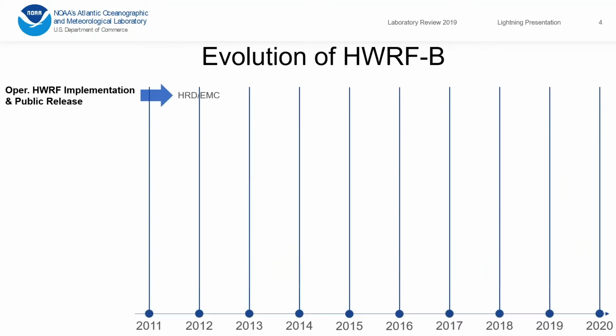So I'm going to walk through a sort of a Gantt chart here to show you the evolution of HWRF-B over the years. I'll start in 2011 when HRD and EMC collaborated to get the 3rd nest, a high resolution nest, into the operational HWRF. HWRF-B was then developed with this multi-nest technology at readiness level 4. By the way, I'm showing the collaborations in the arrows. Those are the entities who collaborated on the development.